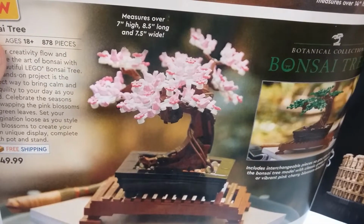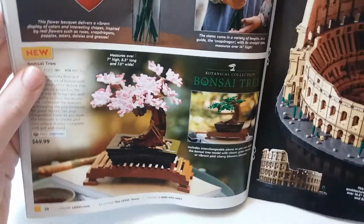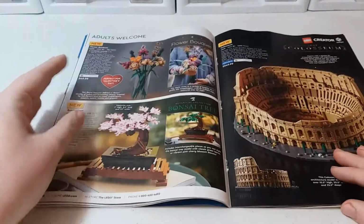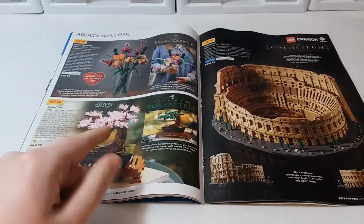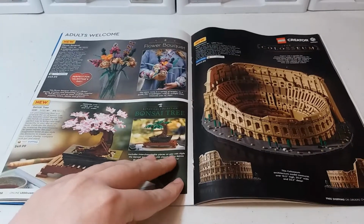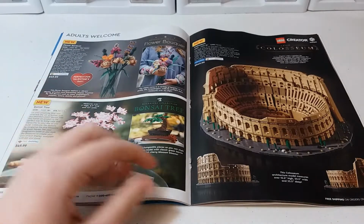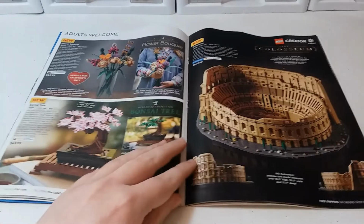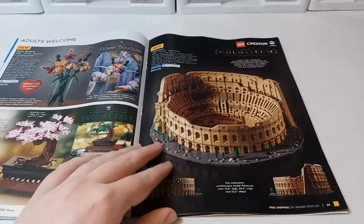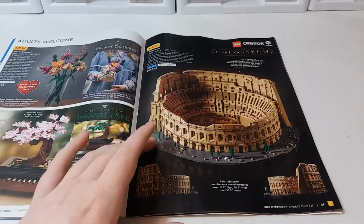I don't know if you can see that or not, but it's a really crazy building technique, and it actually wins the award for most frogs in an official set. I just think that's a really funny thing. It's pretty cool to me. But yeah, they give you 2 different interchangeable colors of leaves for that. Pretty neat. Then they have the 9,000 piece Coliseum set.